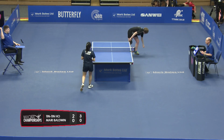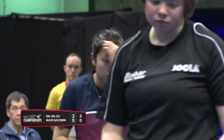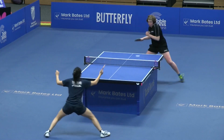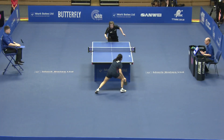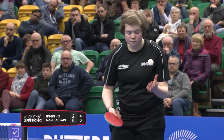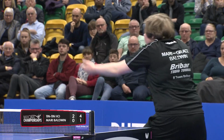Oh, see, there we go. Classic reverse backhand topspin using the backhand side of the racket. So penholders out there, that's how to get power with your backhand. Traditionally thought of as the weaker side, not for Tintin. 1-4. Mari having to have a bit of a think here.